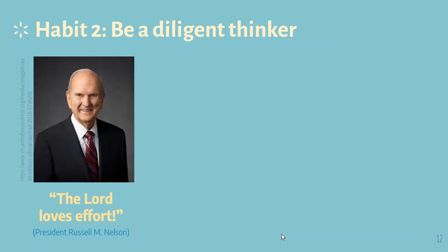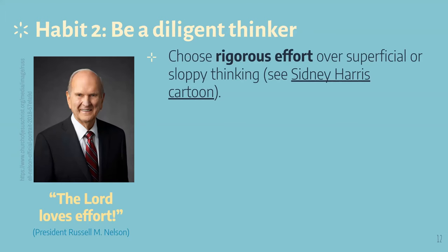Habit two is to be a diligent thinker. As President Nelson said, the Lord loves effort, and this is true in our habits of thought. So when we are diligent thinkers, we choose rigorous effort over superficial or sloppy thinking.